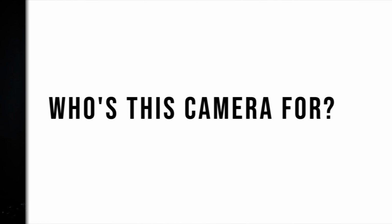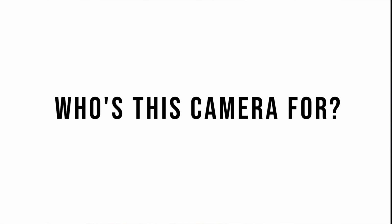And so finally, who is this camera for? Who is this camera geared for? Is this meant for the hobbyist, the professional, the intermediate? I think it's definitely for the pro videographer. One of the things to note is that this is not a photo geared camera. It is most definitely a video geared camera.